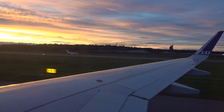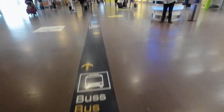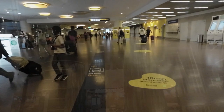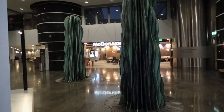We just landed in Arlanda airport in Stockholm, and it lies about 23 miles north of Stockholm. If you don't want to take a taxi to the city center, you can take a bus. It's about $30 for a round trip, or you can take the Arlanda Express, the train. It's $55 for a round trip.